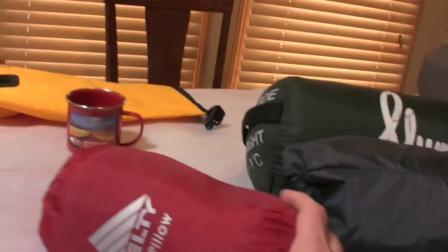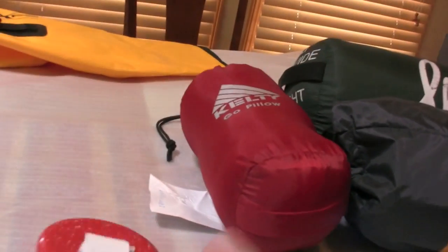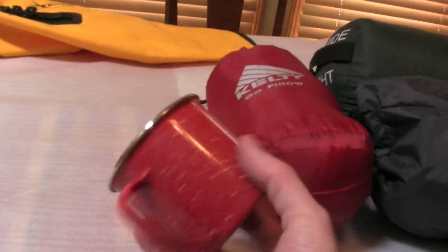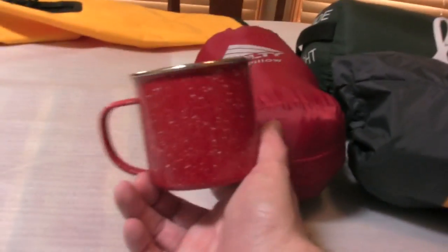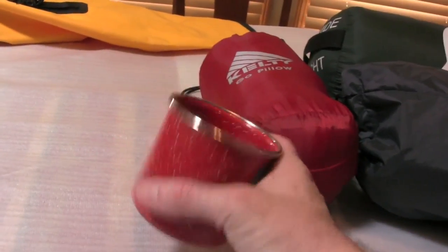Here we have my camping pillow. It's just a Kelty Go pillow. I just picked this up the other day at Target. It literally cost me $10. It seems pretty nice, I guess, but yeah, it's my camping pillow. And I also picked this thing up, which is just my camping enamel cup. I picked this thing up for $5 at a camping store, and I like to make coffee. Unfortunately, it'll have to be instant coffee at the campsites because I'm not going to get a percolator or anything and carry that. Just some instant coffee, and this will be my cup for that.